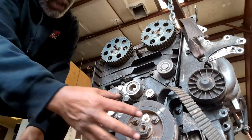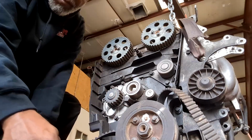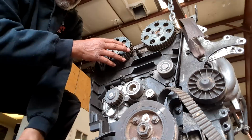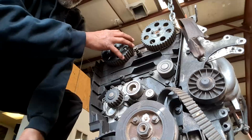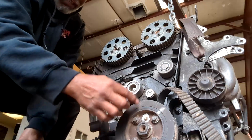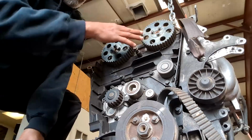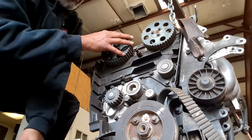Now, when you have your crank, excuse me, I should have said this before. When you have your crank on the mark, you could turn these cams around, both of them, all the way around without any valve contact. So I should have just mentioned that, because the crank is on the mark and that pulls all the pistons down far enough so that the cams could turn around 360. This piston is not top dead center.